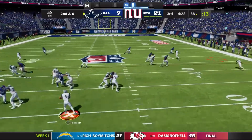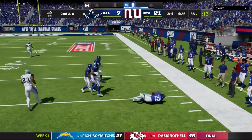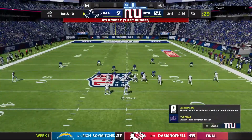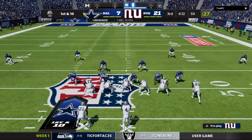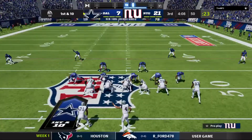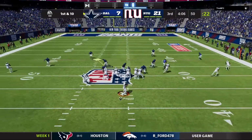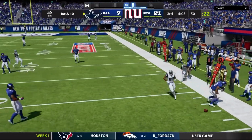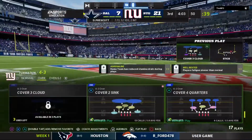Here's Prescott. He finds his man complete. It's McKenzie. And he'll be stopped right at midfield. Prescott now from the 50. Flushed out right. Oh, hit as he throws there, incomplete.